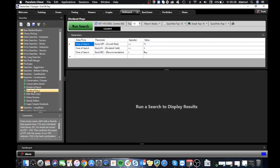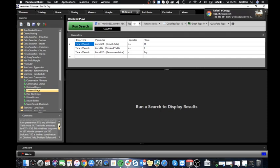Next, dividend plays. Find stocks rated a buy with a growth rate greater than 11% and a dividend yield above 3%. The stocks are sorted by VST plus YSG. This combines the power of VST with the power of our YSG indicator. YSG is the best combination of dividend yield, dividend safety and dividend growth. It's like VST but for dividends. The sort VST plus YSG brings the stock with the best combination of VST and YSG to the top of the list. Here growth rate has to be higher or equal to 11, the dividend yield must be higher or equal to 3, and the stock recommendation has to be a buy, so not a sell or a hold.